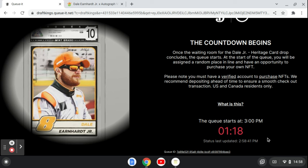Now if you're in line, when your time comes up, you have to be there. I think they give you 10 minutes to purchase it, and then it's thrown back into the queue. So you want to stick around and keep an eye on the computer. So we're under a minute, and I'm just going to go ahead and keep it on this page for right now. There's probably 50,000 people or more going for this. So I've got a 1 in 50, maybe 1 in 100.